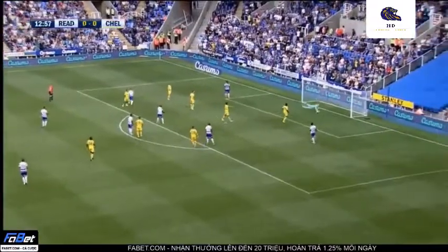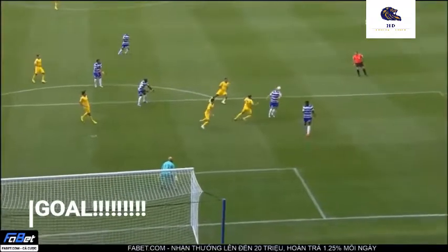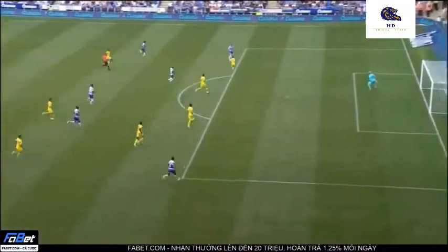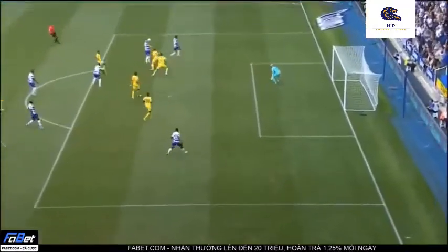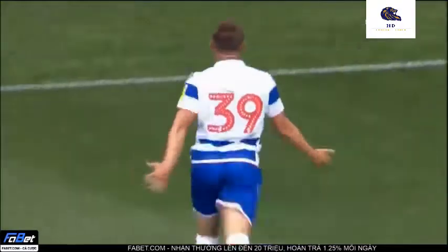He's gone for goal, and he's found it. Little bit of luck to get it back. That's one heck of a finish. And what a moment for Josh Barrett. Only a couple of appearances last season. Very much a fringe player, but very much a wonderful goal scorer there.